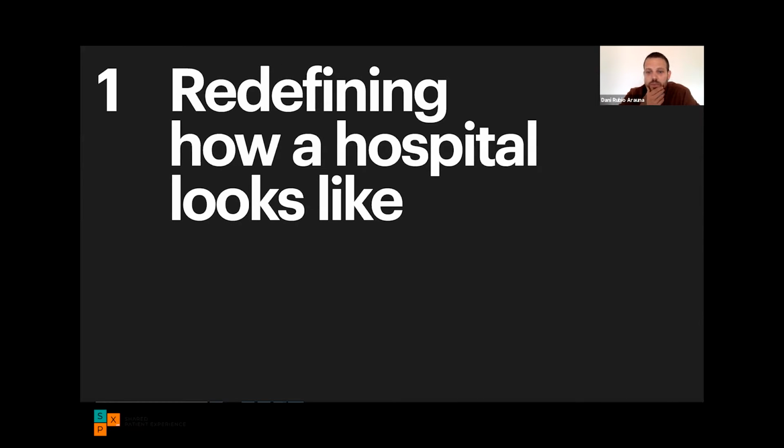The first of them is redefining how a hospital looks like. Medical practice was traditionally almost the only aim of hospitals, basically diagnosis and treatment. And I bet we all agree today we should also pay attention to patient well-being and experience in a more general sense. And that's precisely our goal by means of seeking a more humanized architecture.